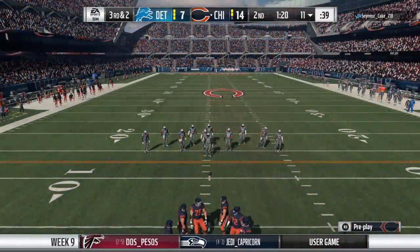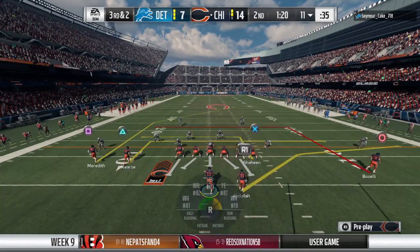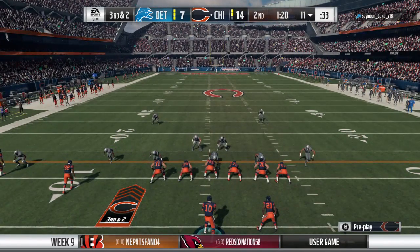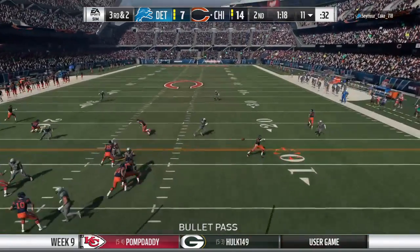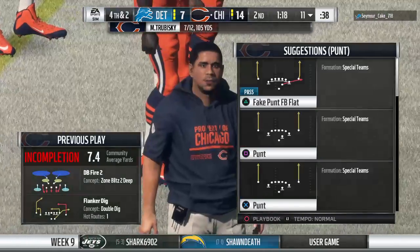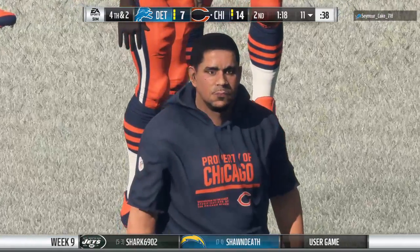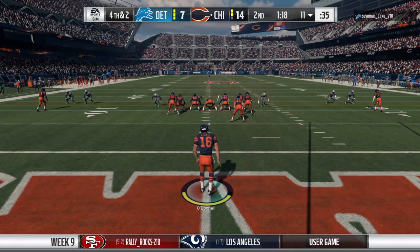The Bears on third down, a perfect 4 for 4 thus far. Here it's 3rd and 2. From the gun, it's Trubisky. And he fires one, but incomplete. And there was a good opportunity that just went awry there, a dropped pass. I guess that's why they call them running backs and not catching backs.